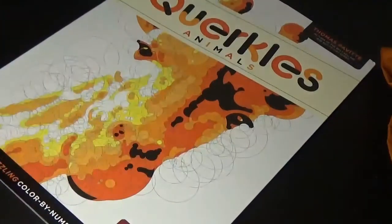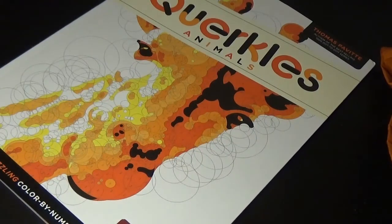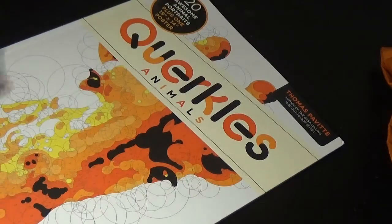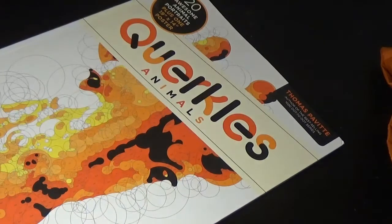Next is the famous Corkles. I do love these. This is the animals one. I still have a tag on it from Barnes & Noble, but you can't see it because it's a large book. By Thomas Pevitt, I suppose is his name. I do want the famous people one, but I don't know about the one based on paintings. I think there's a Wallace and Gromit one.